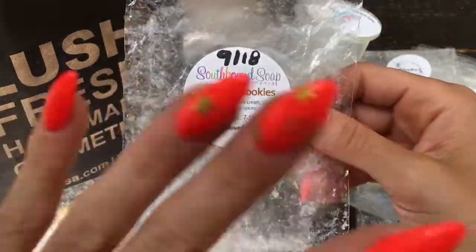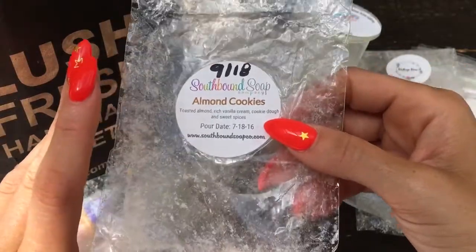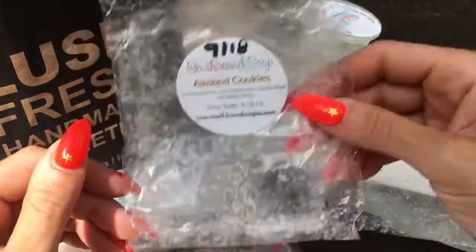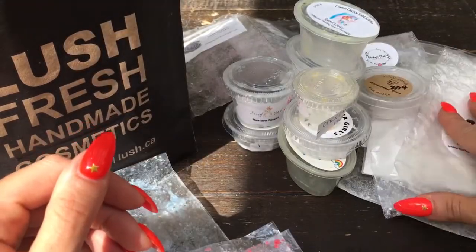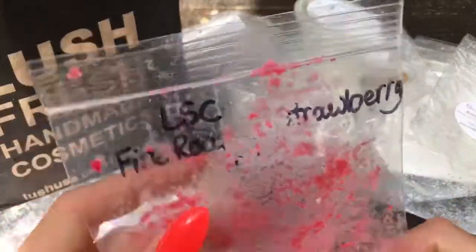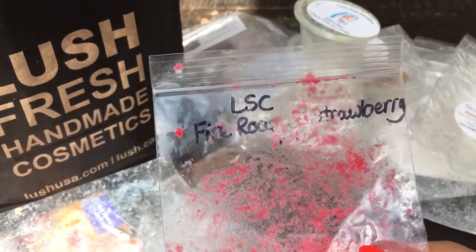Southbound Almond Cookies, one of my favorite Southbound scents. Love this one. The way I melted this was on Sunday mornings alongside coffee scented wax melts. Almond cookies and coffee go together like BFFs forever, like they were meant to be. Ooh, this was good. This was so good.